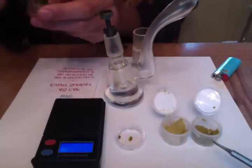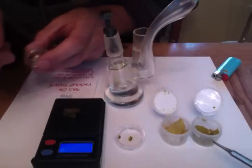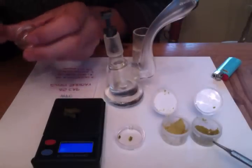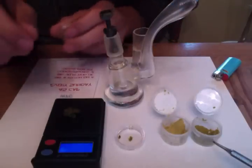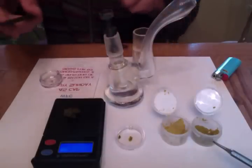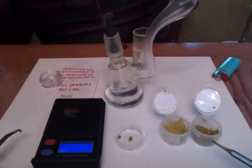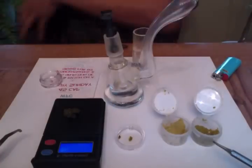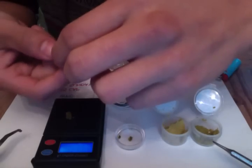So I've got the scale at 0.00. 0.6. Smoked a lot of it. So that last little piece was the whole point. Alrighty. Sorry, I don't want to have a super lengthy video, but just want to show you guys one time.